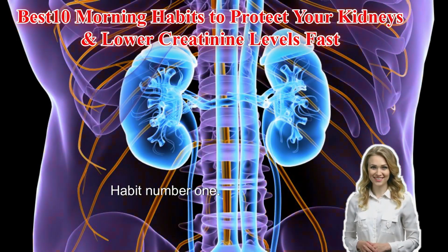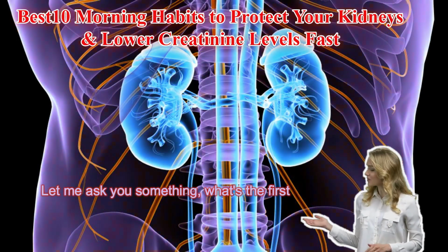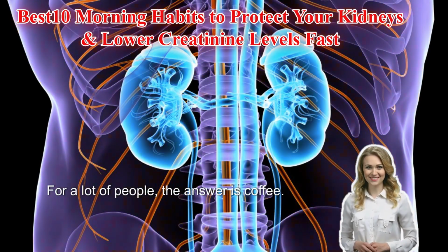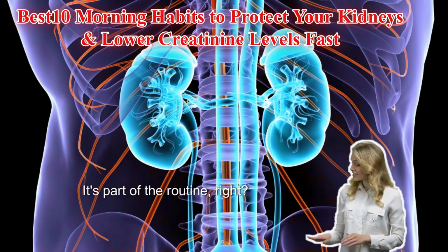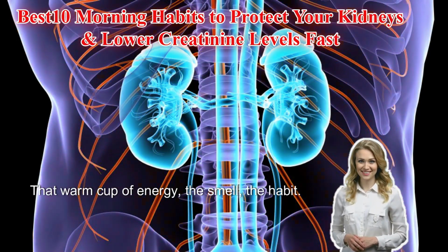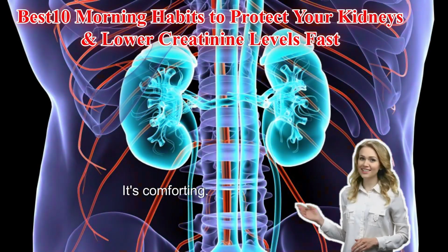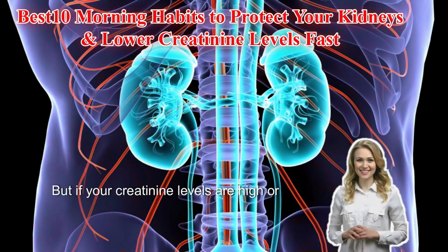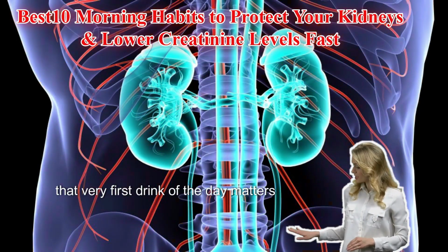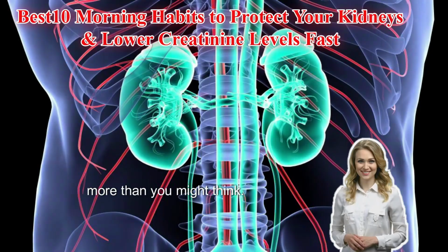Habit number 1. Let me ask you something. What's the first thing you drink when you wake up? For a lot of people, the answer is coffee. It's part of the routine, right? That warm cup of energy, the smell, the habit. It's comforting. But if your creatinine levels are high or if you're trying to protect your kidneys, that very first drink of the day matters more than you might think.